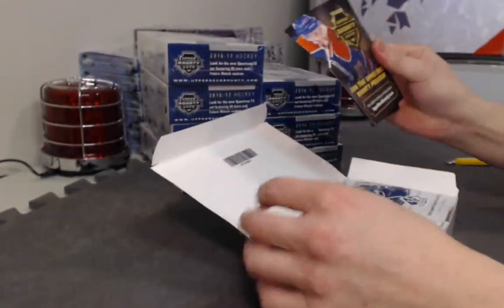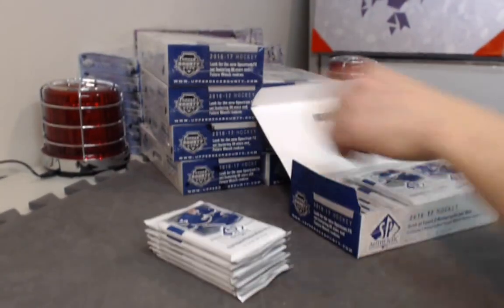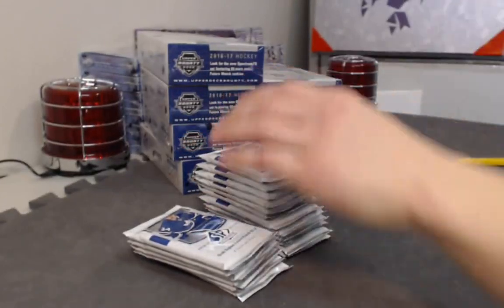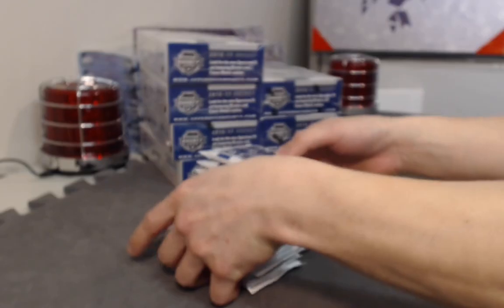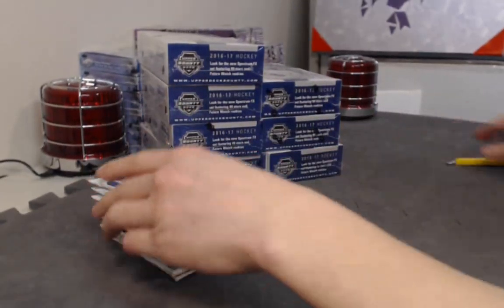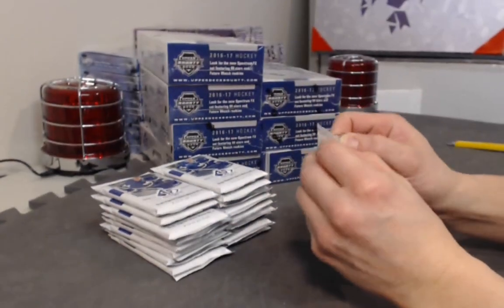Another insert, a Connor McDavid insert. This one's like the Downey program. 18 packs in a box. First time opening this product, so it's new for us. We haven't opened any yet. There we go.